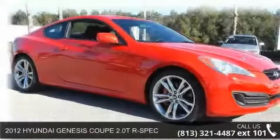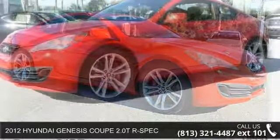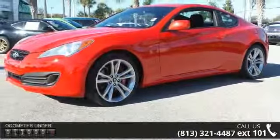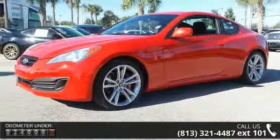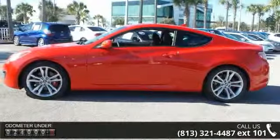Presenting the 2012 Hyundai Genesis Coupe. If you are looking for an automobile with great features, look no further. This vehicle comes with a reliable four-cylinder engine, connected to a smooth shifting automatic transmission.